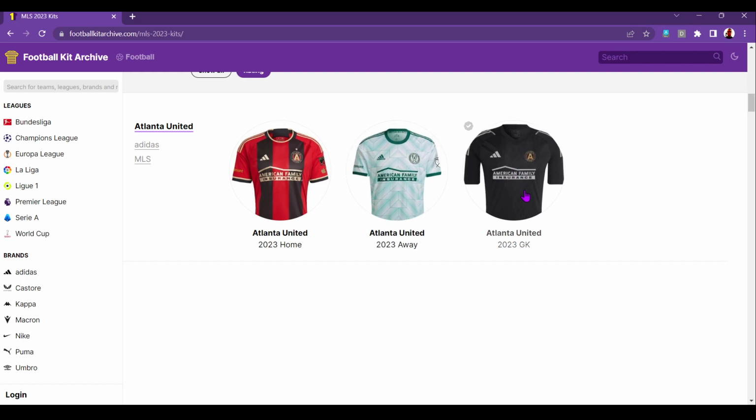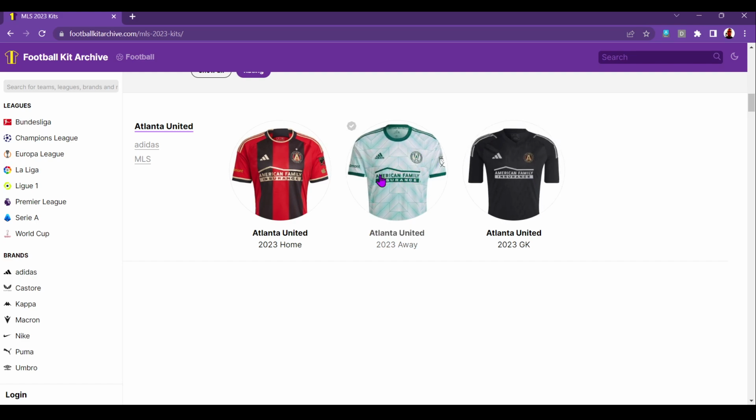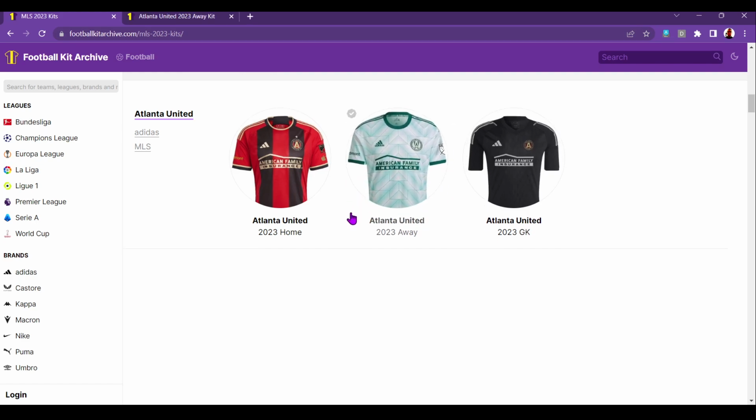That's nice. And the goalkeeper is just a black top with, looks like, silver trim on the corner. It's nice, it's okay. That one is nice. That's really good. I might save that for the moment. I don't think it's going to be in my top 3, but it's in my top 10, I think.